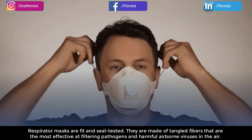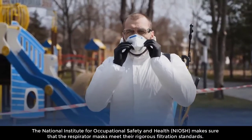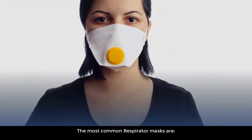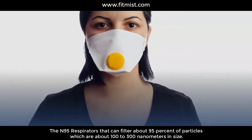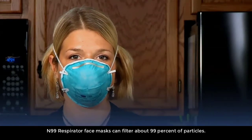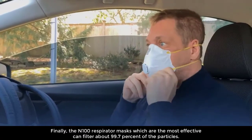They are made of tangled fibers that are the most effective at filtering pathogens and harmful airborne viruses in the air. The National Institute of Occupational Safety and Health, or NIOSH, makes sure that the respirator masks meet their rigorous filtration standards. The most common respirator masks are the N95 respirators that can filter about 95% of particles, which are about 100 to 300 nanometers in size. N99 respirator face masks can filter about 99% of particles. Finally, the N100 respirator masks, which are the most effective, can filter about 99.7% of the particles.